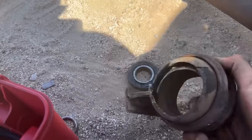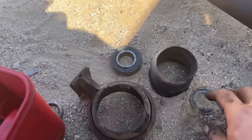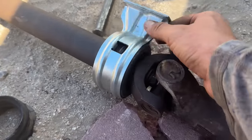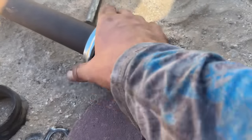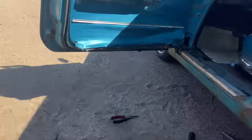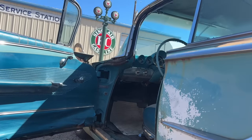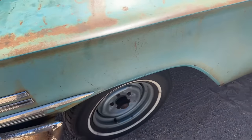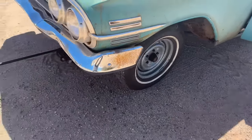Here's the old one. Here's the new one. All good to go. No more rattles and shakes, and who knows what else it would have tore up. So I'll put this in there, and then I'll get back with you when I jack the front up to re-grease whatever's going on up there. Got the front end jacked up. Okay.